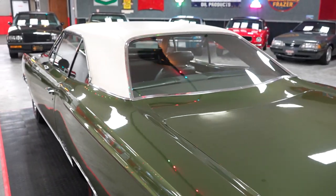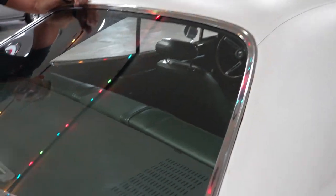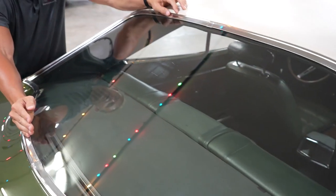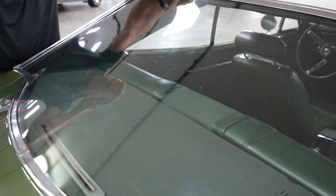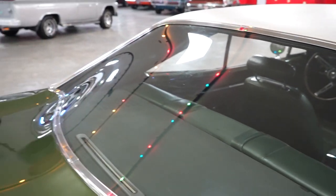So let's take a look at our rear glass clarity. Through the glass, you can see through to the hat rack. This is a big hat rack area, speaker rack area, package tray area, whatever you call it. In nice shape, not faded. Materials not torn up or peeling. Top of the back seat, not ripped or faded.